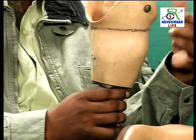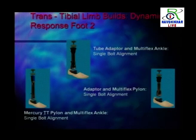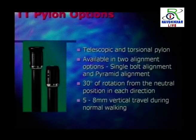Adapter and pyramid clamp, basically that is also the same clamp but a single bolt system. Adapter and pyramid clamp, that is also a different kind. And that is basically the transtibial build dynamic response foot 2, that is again the lower system. If you are using a multi system, you are interchanging the lower portion with a different kind of system. This is also the same.